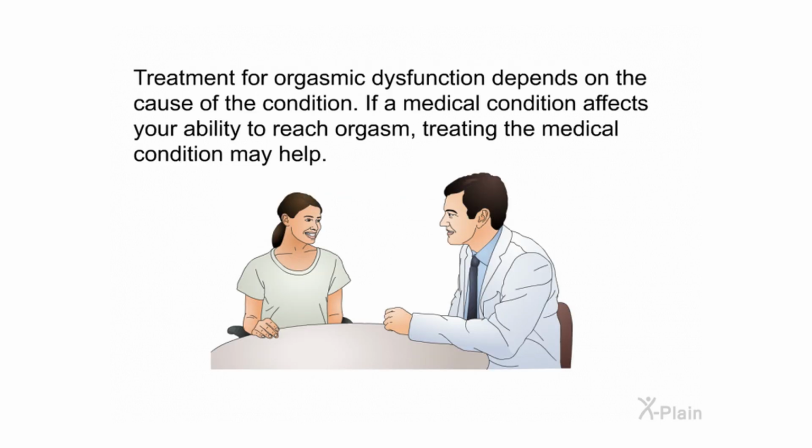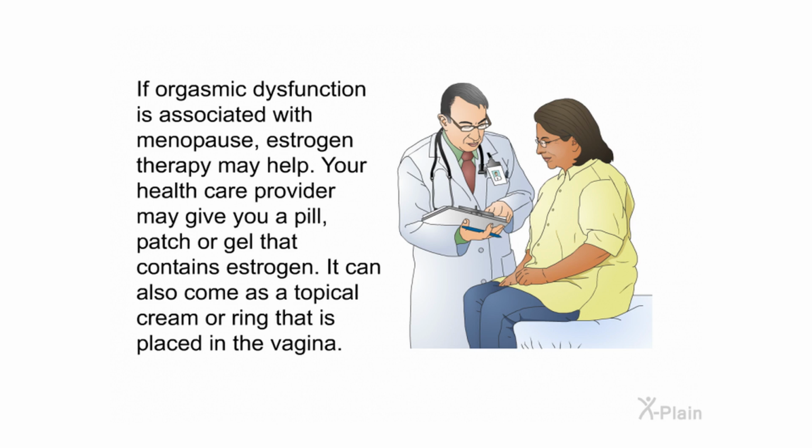Treatment. Treatment for orgasmic dysfunction depends on the cause of the condition. If a medical condition affects your ability to reach orgasm, treating the medical condition may help. If orgasmic dysfunction is associated with menopause, estrogen therapy may help. Your healthcare provider may give you a pill, patch, or gel that contains estrogen. It can also come as a topical cream or ring that is placed in the vagina.